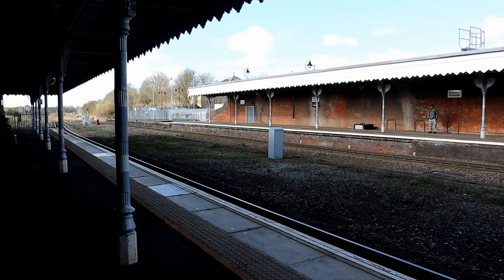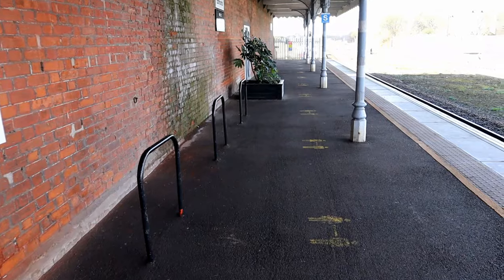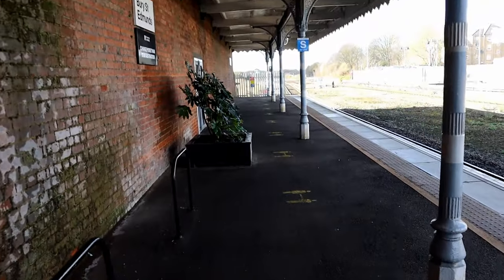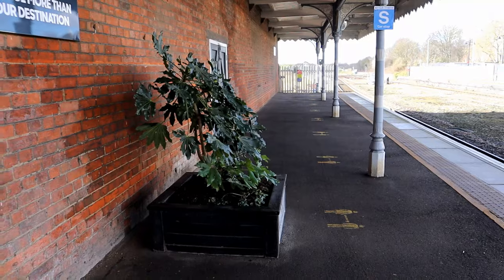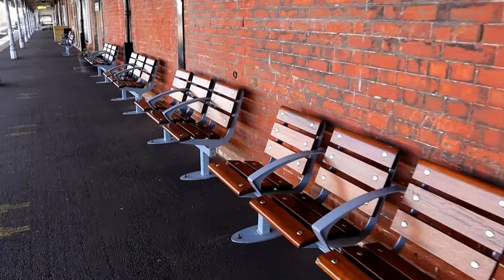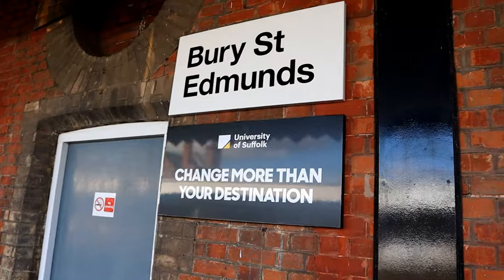at Bury St Edmunds. As you can see, we have just got the two platforms here. Over here we have got some cycle parking and a planter with a big plant of some description in it. If you can identify it, I'll give you some points. We've got the flappy plastic bin, plenty of benches, and this lovely canopy to shelter under, as well as an advertisement for the University of Suffolk.